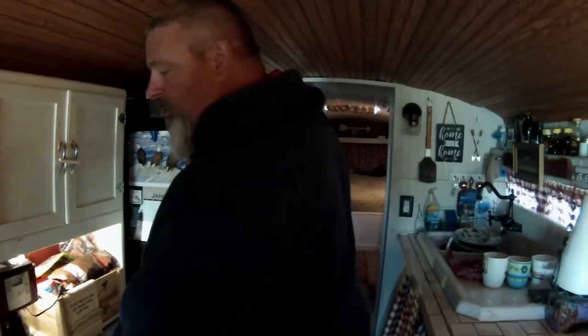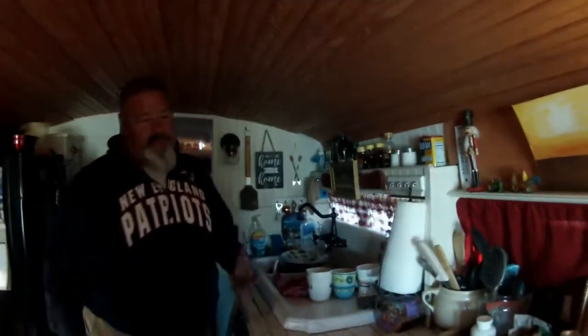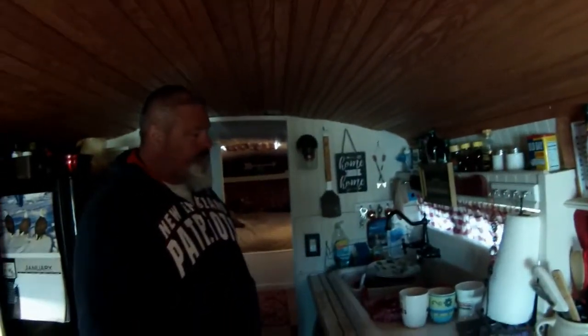So, like this morning, we made breakfast in the skillet. It's easy enough. And you've got the little convection oven I saw the other day. That little convection oven sits right there, and we put it up here if we want to bake something. Instant hot water, propane.